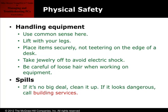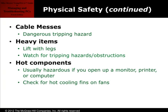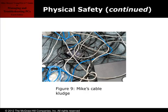So physical safety. I'm not going to say too much other than common sense. Lift with your legs, don't bend over, don't wear long dangling jewelry like earrings or necklaces. If you have long hair, find a way to secure it before you mess with equipment, things like that. And the rest of this I won't really worry about. Take a look in the book, though, if you have any questions about it.